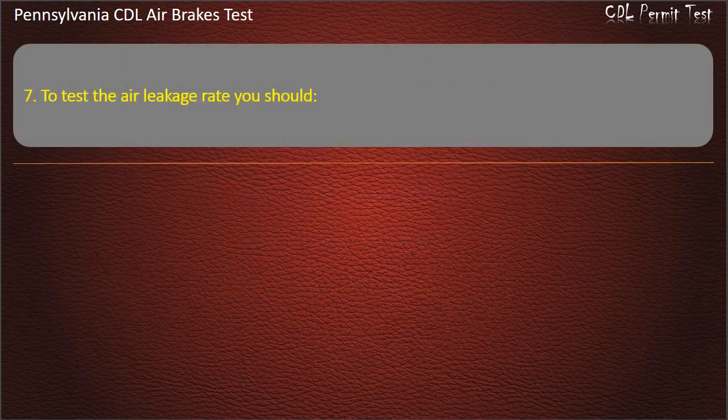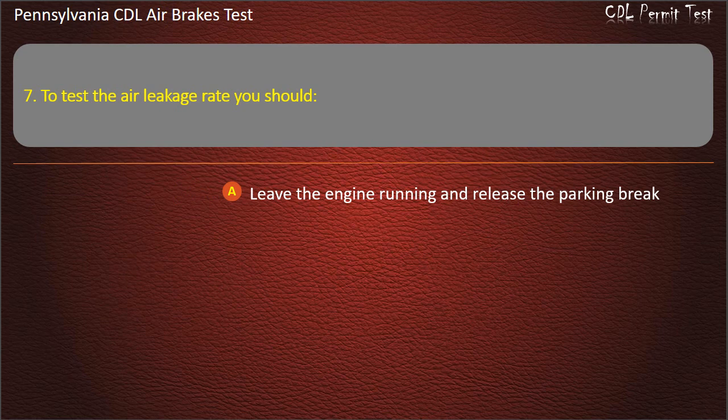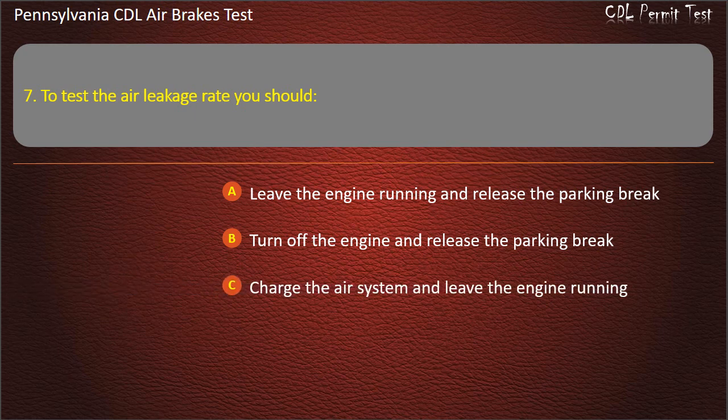Question 7. To test the air leakage rate, you should leave the engine running and release the parking brake. Turn off the engine and release the parking brake. Charge the air system and leave the engine running. Answer. Turn off the engine and release the parking brake.